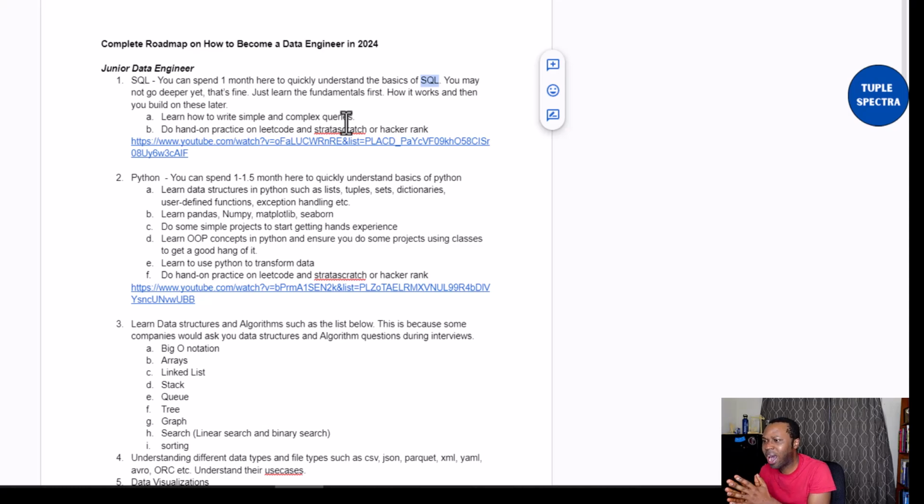Quickly know how SQL works. What is SQL about? And then start learning how you can write simple and complex queries. Do hands-on practice on LeetCode and on Strata Scratch. Go on LeetCode, go on Strata Scratch, or go on HackerRank, and practice as many questions as possible as you continue to learn SQL.